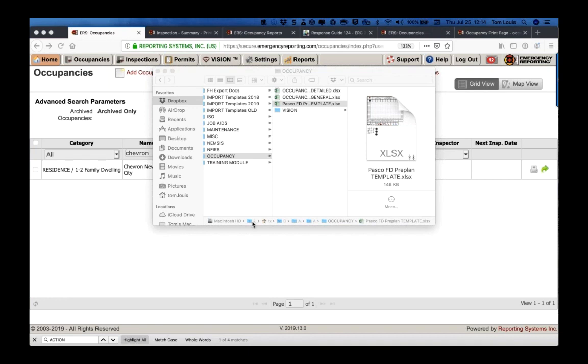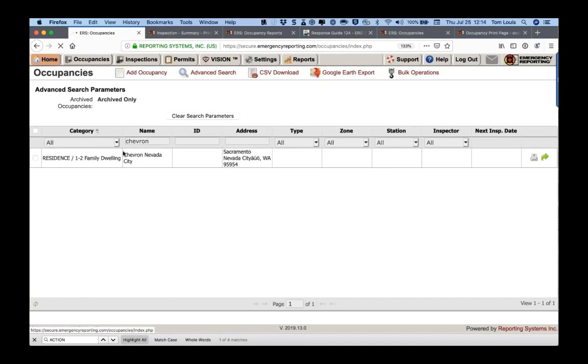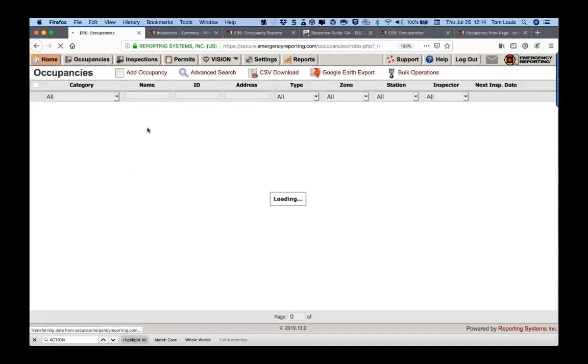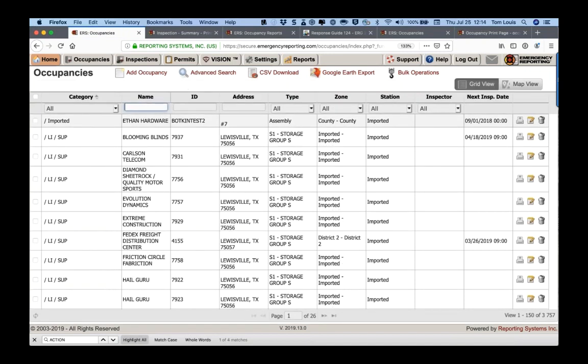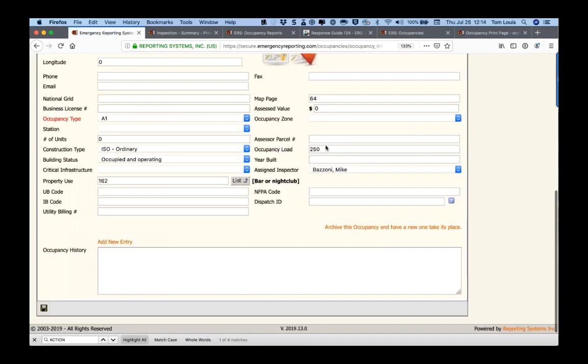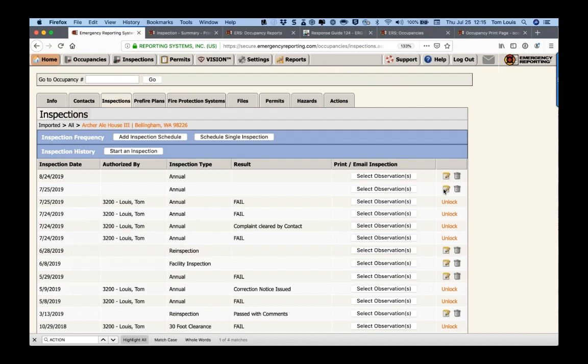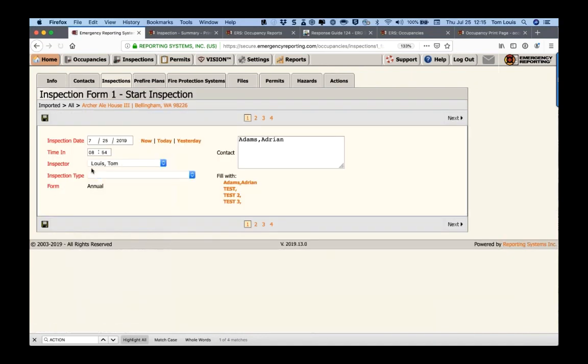Mark, is there a way to make the inspector field a required field when doing an inspection? So if you say required, let me see if I am looking at the same thing that you would be looking at. Do you mean here on this page, the assigned inspector, or do you mean during an inspection here, which I believe is required anyway? So yeah, it's required here. Let me know if you mean an inspection, it's already required, or if you meant back on the info page.